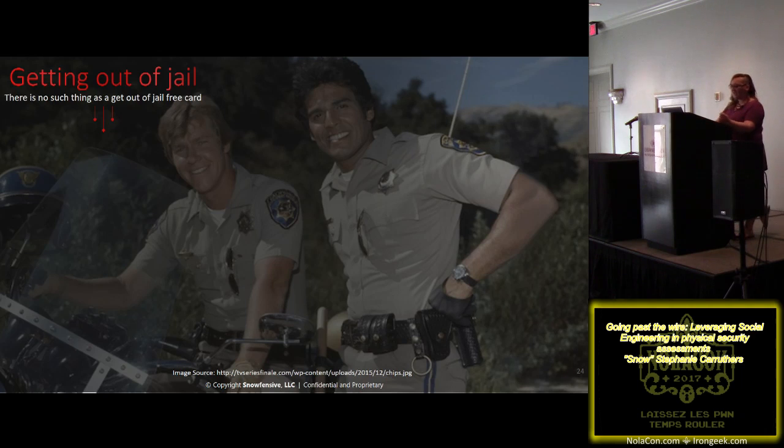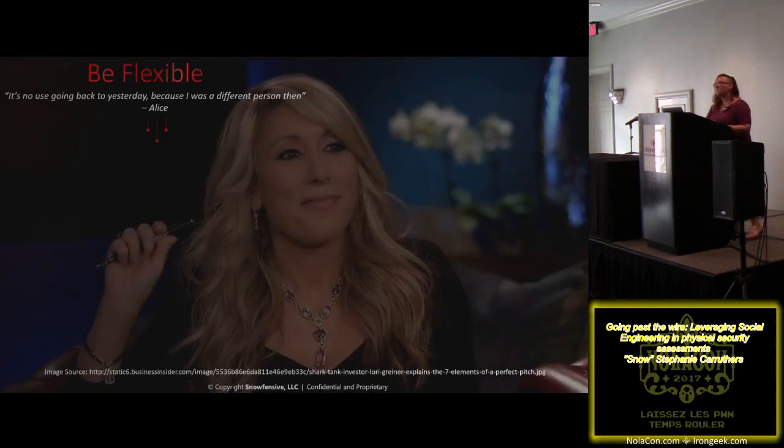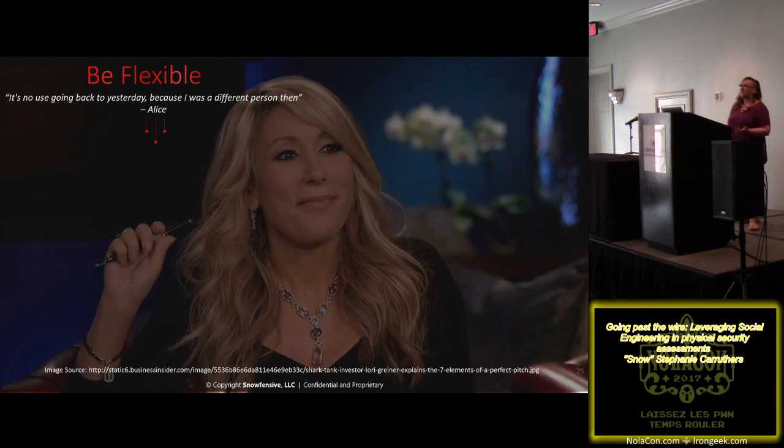So now what I do is I actually carry the whole scope, the statement of work, and I make sure that the scope has everything laid out very clear. That way it's easier for people to understand. So pretext reuse is bad, and a get out of jail free card doesn't always work. With pretexting, it's important to be flexible. I know building a really good pretext and being confident is awesome, but sometimes things don't always go to plan.